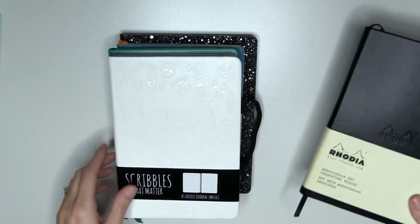Very, very smooth, very nice to work on. Absolutely beautiful paper. I know because I've purchased these many, many times. The only drawback here, for me personally, it might be fabulous for you, it doesn't have page numbers. So that's something to bear in mind.